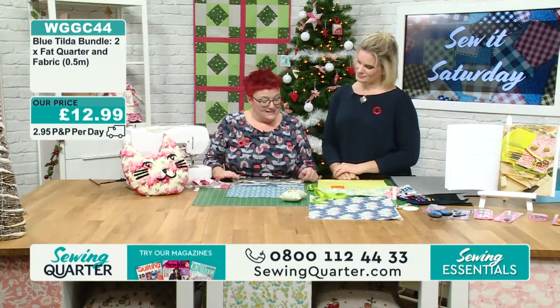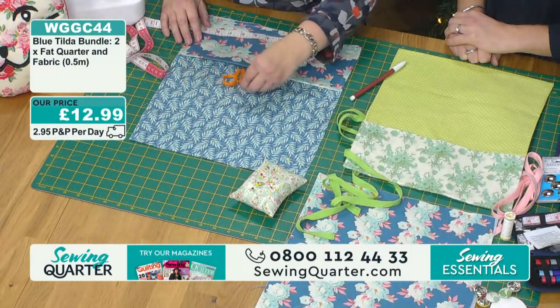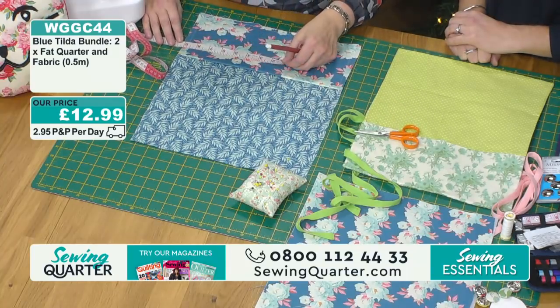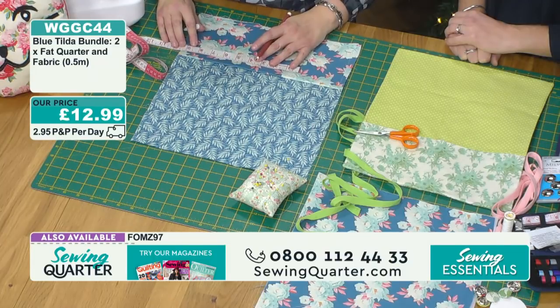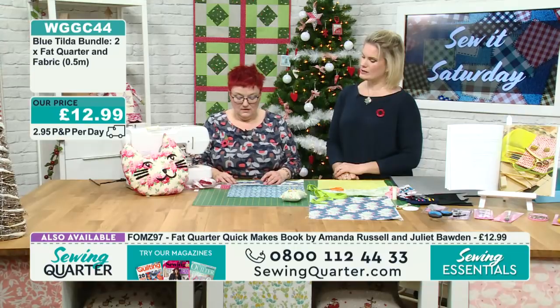Right, so next thing you do, measure your pockets. You can have 2 inches, 2 inches, 2 inches, 3 inches. It depends what you want to put in. So what I'm going to do with a marker is mark a few lines to stitch down. This is your water erasable marker that we're using here. So that's 3.